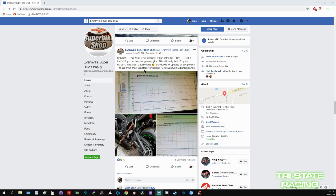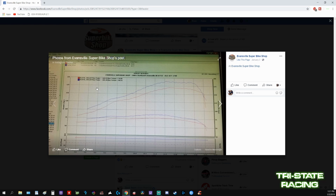The last dyno sheet is a stock 18 versus a stock 19, and that's this one right here. This particular one shows 169 horsepower and 76 foot-pounds for the Gen 5, which looks to be pretty on par with what they do. And now it's showing the 2019 to be 189 and 86. I'm very skeptical of it simply because it makes far more power everywhere. Not just up top, which is typically where a better top end and a better flowing cylinder head, bigger cams are going to make more power.